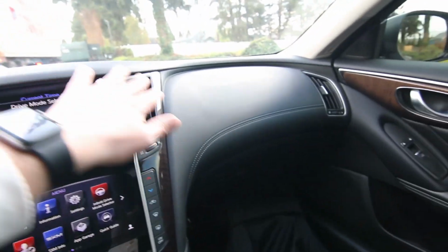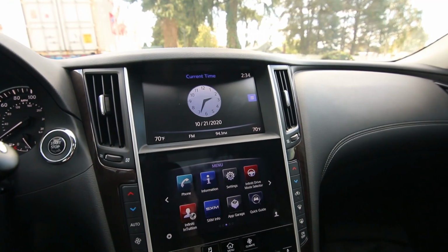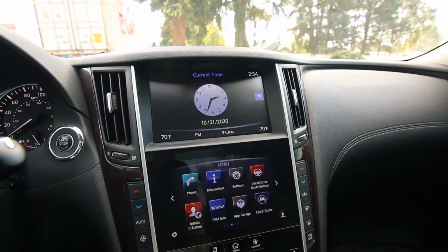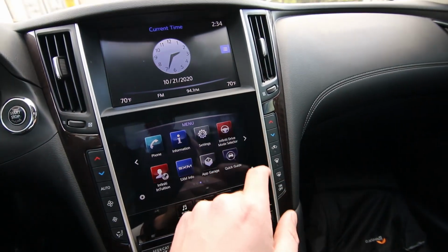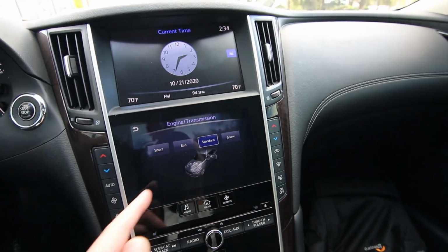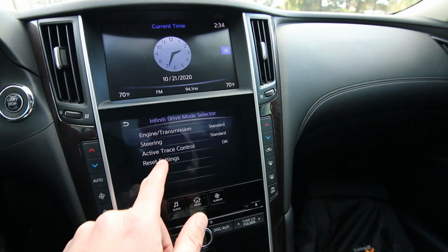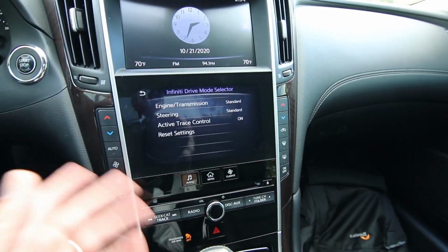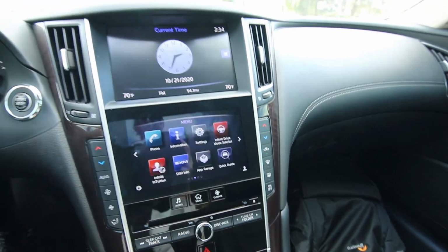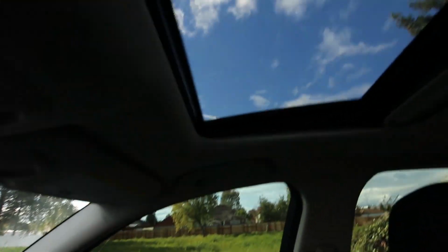We have synthetic leather and stitching on the dashboard. Beautiful wood interior trim that continues over to the door. So climate control settings, Bluetooth menu will pop up on this screen. The bottom screen is a tablet-like interface for vehicle settings and apps. We have a drive mode selector here as well, where you can make changes to transmission, steering. Then we have active traction control, which will brake individual wheels to help it rotate a little bit better through corners. Dual zone auto climate control. We have automatic dimming mirror, universal garage door opener, moonroof.